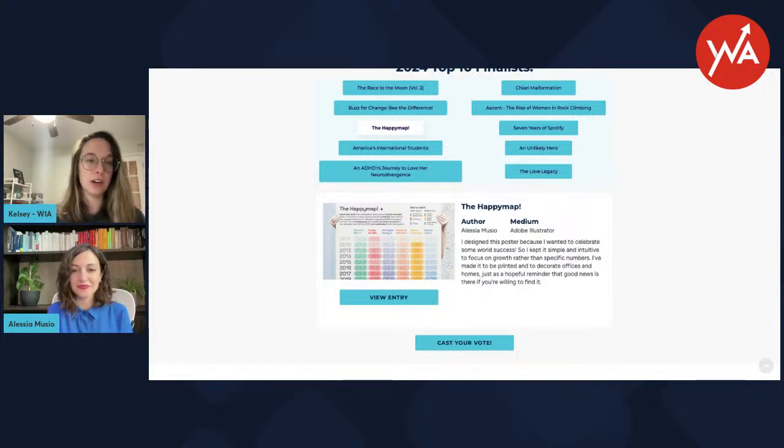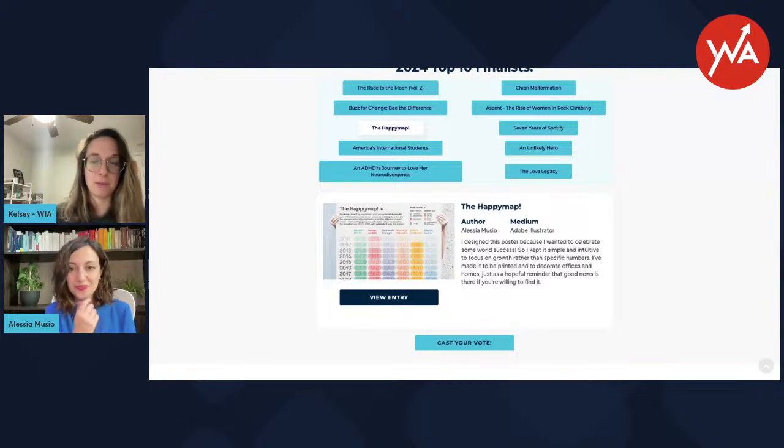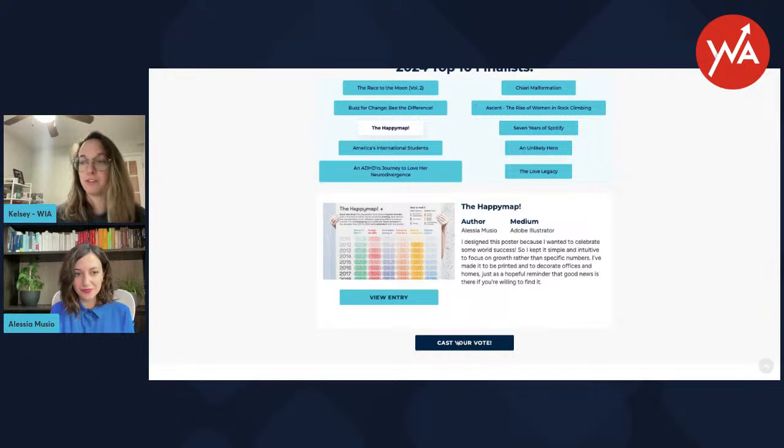And once you've made it through all of that information, if you're interested in diving a little bit further into that visualization, you can hit view entry, and it will take you to the host page where it's being hosted, so you can actually interact, zoom in, and check out more of that information. Highly recommend that you run through all 10 of these. They are all incredible submissions, and we're excited to have them in the competition. Once you've done so, you can scroll down just a little bit further and hit cast your vote.